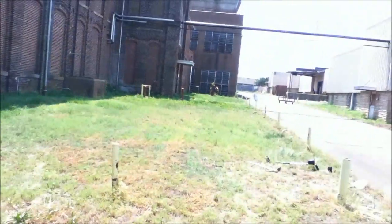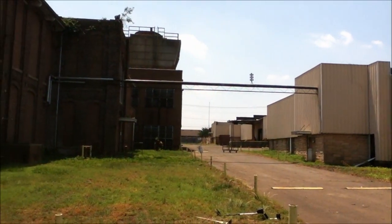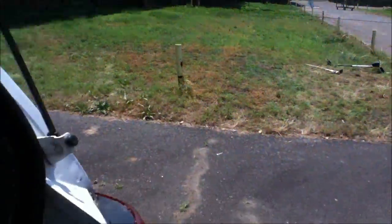Nice. Old. Fortunately there's nothing left of it, but good find considering it's probably a good 100 years old, I'm thinking. I'm happy with that. We're going to work our way down here a little bit more, found it right there, and head on out. It's just too hot.